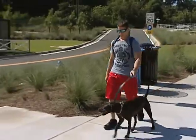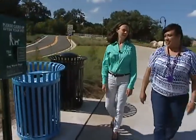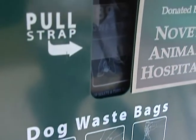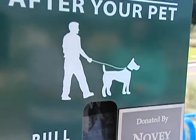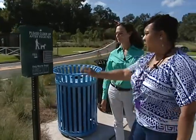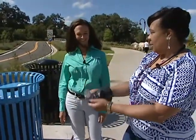I also wanted to point out we have the pet waste dispensers because people really love to bring their dogs to Cascades Park, which is great. But the pet waste is not only a nuisance, it also pollutes our water bodies. So we encourage people to clean up after their pets. Okay, so you just pull one out and... Yeah. Oh, wow, look at that, ready to go.